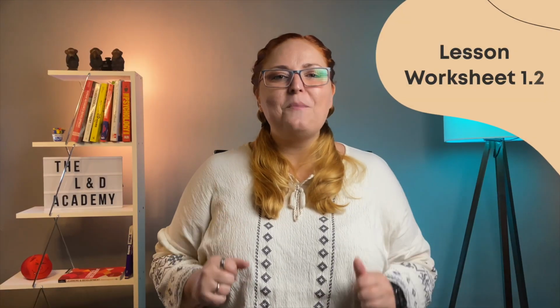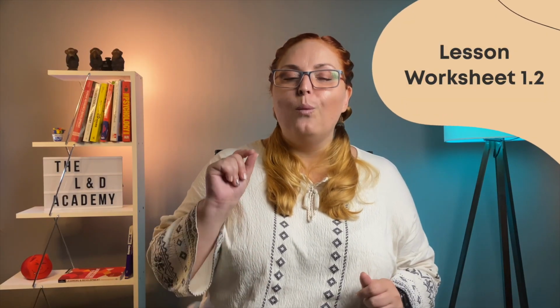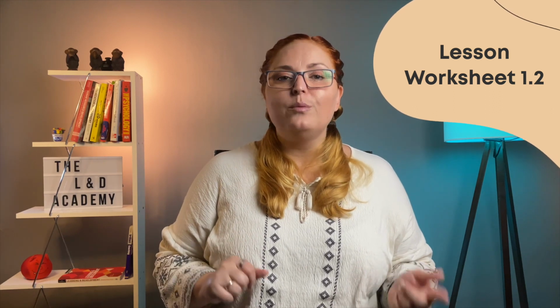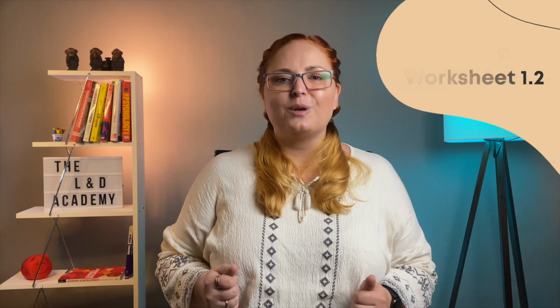So why is this important? Well, because the structure of your L&D function will largely dictate your career progression options. First, let's go back to the worksheet and note down what is the current structure in your team. Pause here and we will explore how these relate to career progression.